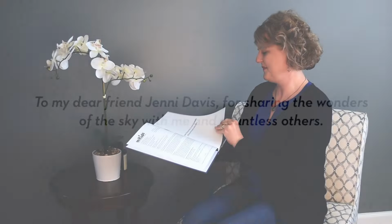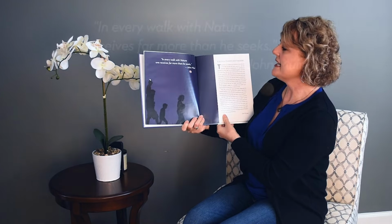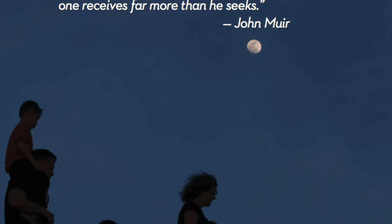And I dedicated this book to my dear friend Jenny Davis for sharing the wonders of the sky with me and countless others. The quote I chose for this book is, "In every walk with nature, one receives far more than he seeks." And that's by John Muir.